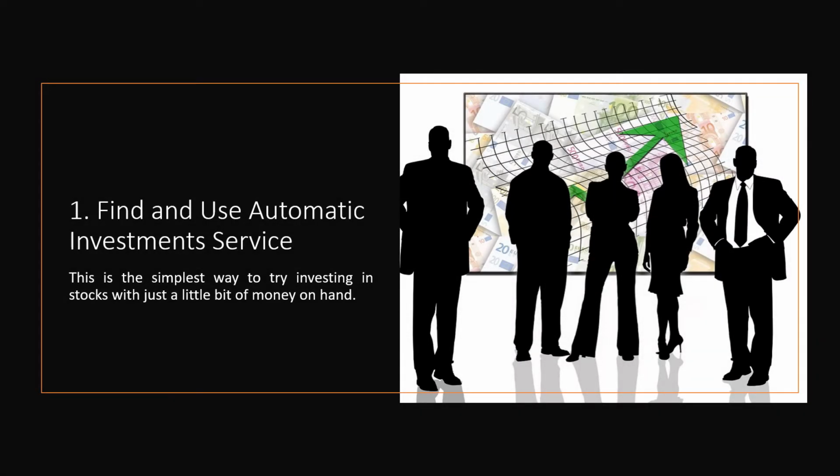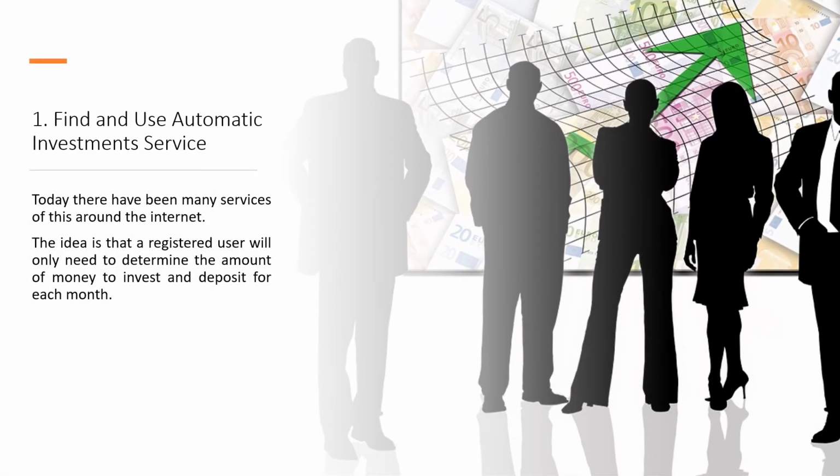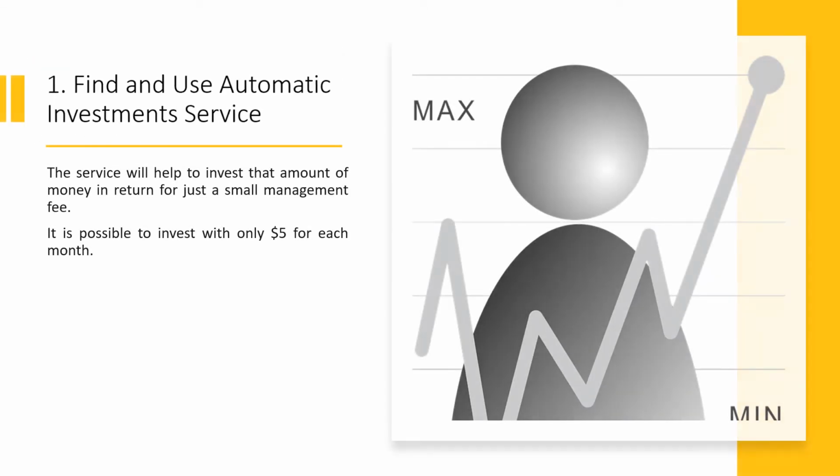1. Find and use automatic investment service. This is the simplest way to try investing in stocks with just a little bit of money on hand. Today there have been many services of this around the internet. The idea is that a registered user will only need to determine the amount of money to invest and deposit for each month. The service will help to invest that amount of money in return for just a small management fee. It is possible to invest with only $5 for each month.